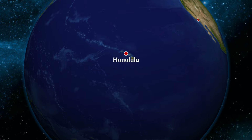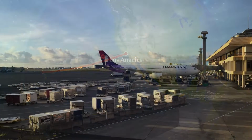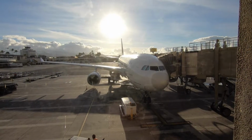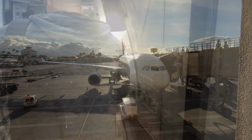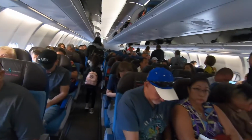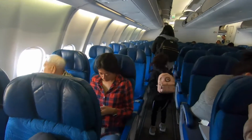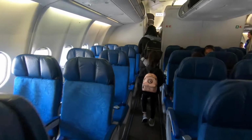Thanks for joining me aboard Hawaiian Airlines Flight 10 from Honolulu to Los Angeles. The flight time to LA is 5 hours and 15 minutes. This A330 was delivered to Hawaiian Airlines in early 2015, making it 3.5 years old at the time of this flight. Seating in economy, referred to as the main cabin in the USA, is in a 2-4-2 configuration. There are 260 seats in economy.